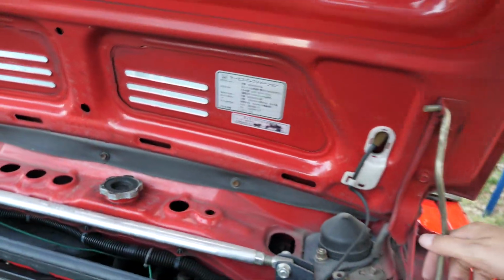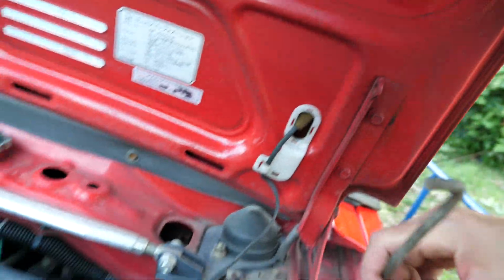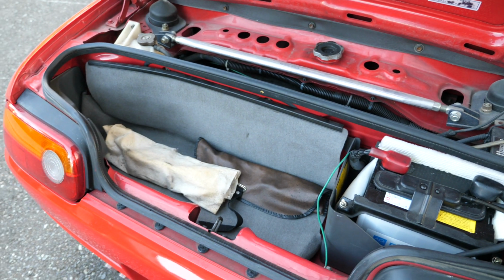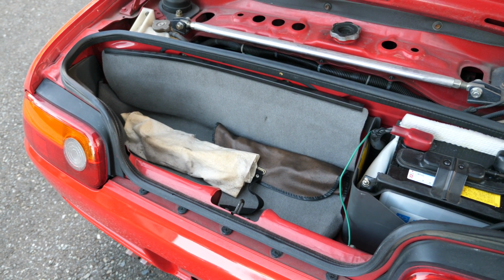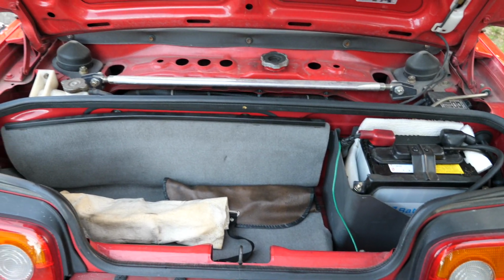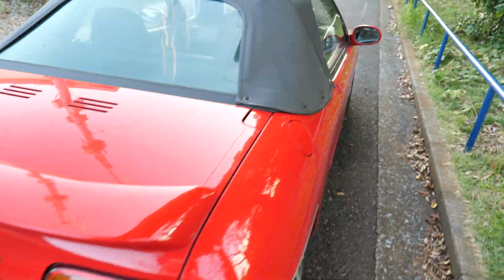And let's put this down now. Let's see if we can do this one-handed. Success. Oh, and look at how tiny your trunk is. There is no room in the front either. It's just for your spare tire. So this is the fun car to go on a nice weather trip down to the beach or whatever.